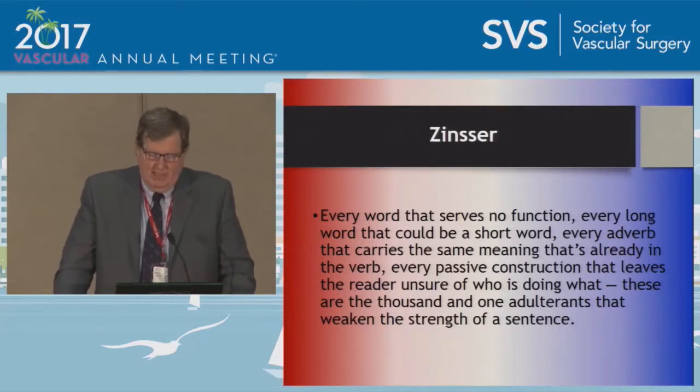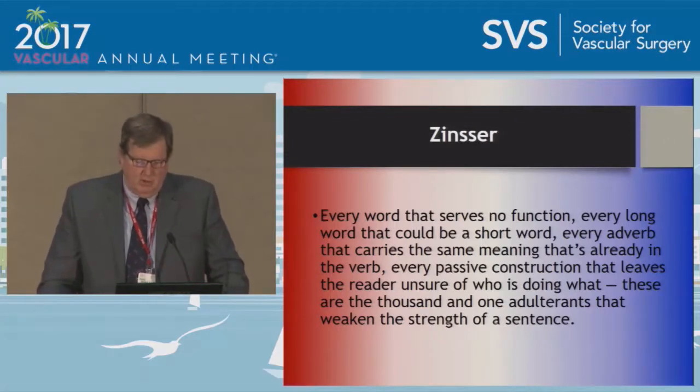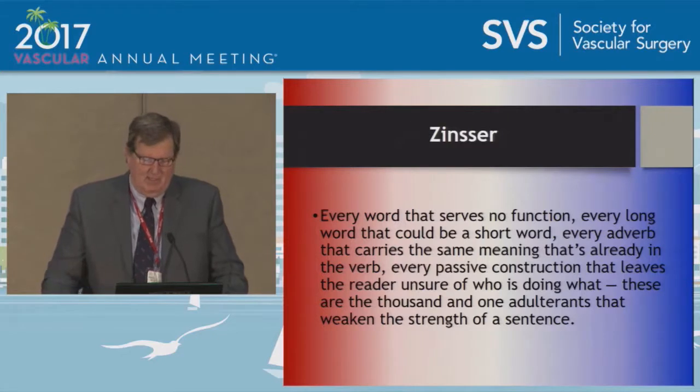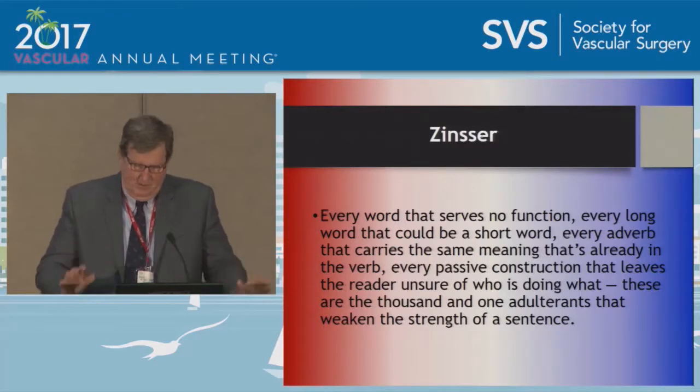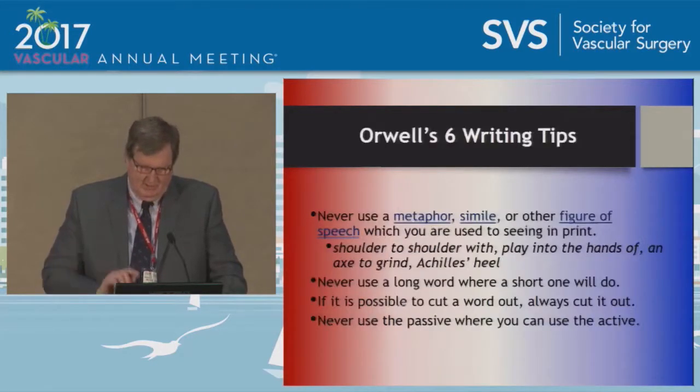One of the quotes that I took out was, every word that serves no function, every long word that could be a short word, every adverb that carries the same meaning that's already in the verb. If you go on, these are the 1,001 adulterants that weaken the strength of a sentence.